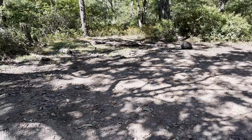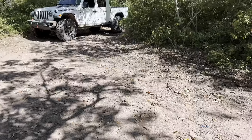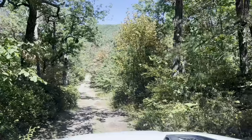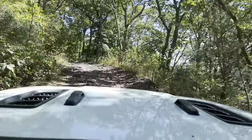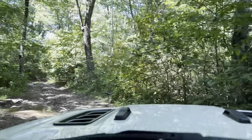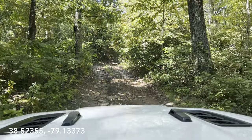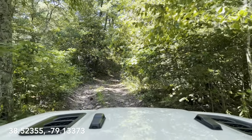I don't see any fire rings though. I guess if you had a truck or two with a rooftop tent, you're not gonna build any fires or whatever. Maybe you can stay there. Now we're technically on Stone Camp Forest Road. A little more like a trail now.